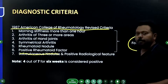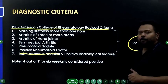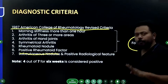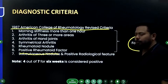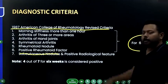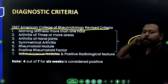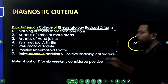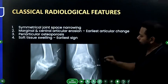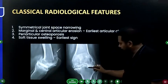7 things are there. When it is said to be positive, 4 out of 7 points are present for a period of 6 weeks. Clinically, you can diagnose that's a case of rheumatoid arthritis, and this is called the 1987 American College of Rheumatology revised criteria. Classical radiological features, look here, dear friends.